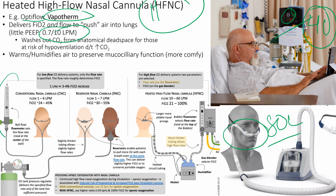Okay, so here's a little liter flow meter I was trying to draw on the previous slide, right? So you can push that ball all the way up if you need to. You can calculate how much FiO2 they might be getting in a normal patient, but if we have a really sick patient, we really need to be entraining the green hose and yellow hose with a special device, such as our Vapotherm, OptiFlow, or a BiPAP, CPAP, right? And our ventilators use it as well, right?